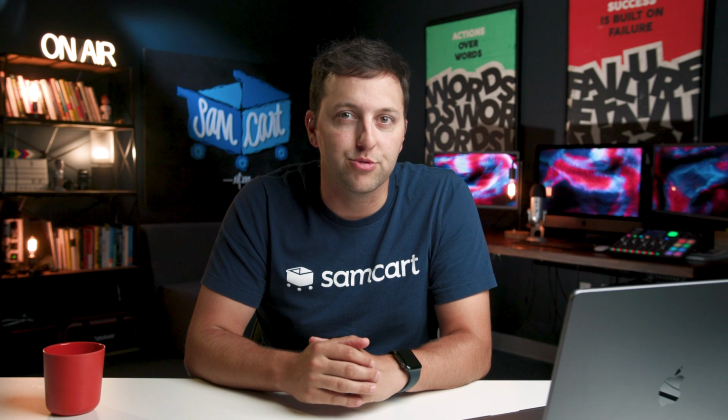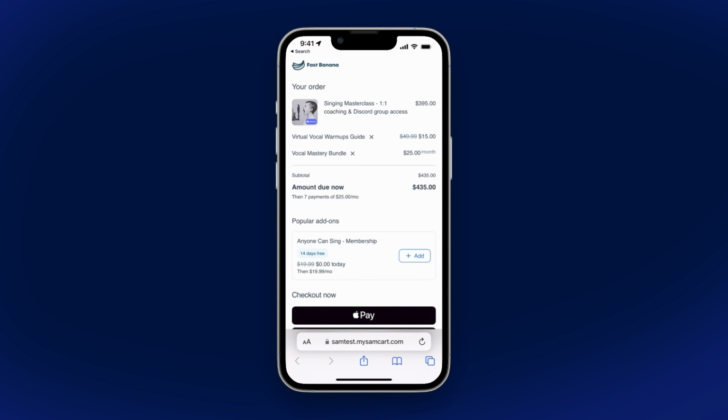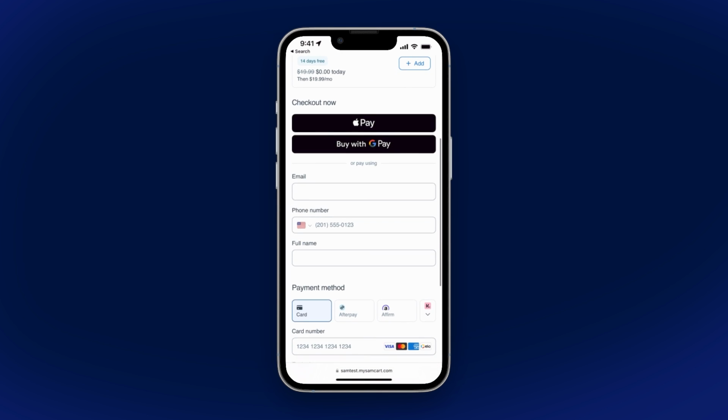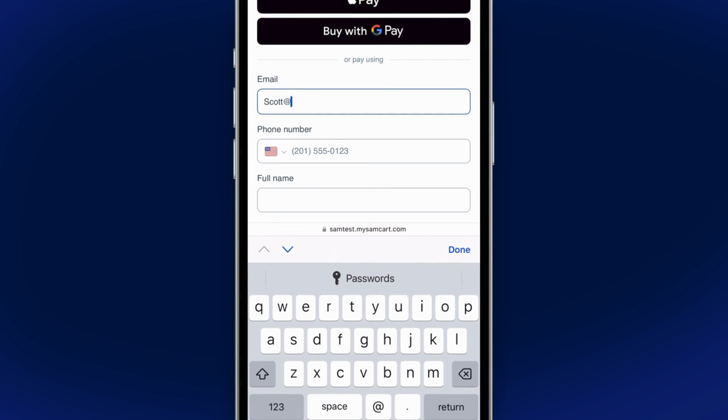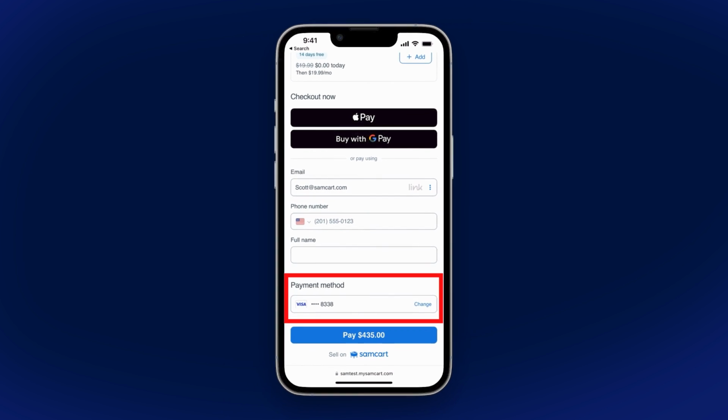So when your customers, or potential customers, go to buy your product, they no longer have to spend 2 or 3 minutes retyping in their payment information. And here is how it works. When SamCart recognizes your visitor's email address, they're texted a 6-digit code. They enter that code and can complete their purchase without ever typing in a single number from their credit card. And the best part? This works even if that visitor has never bought from you before.